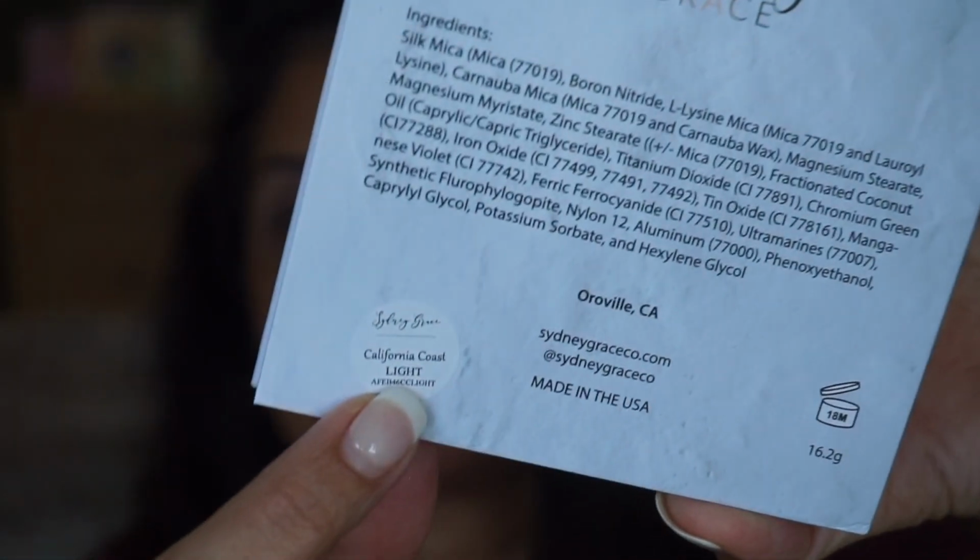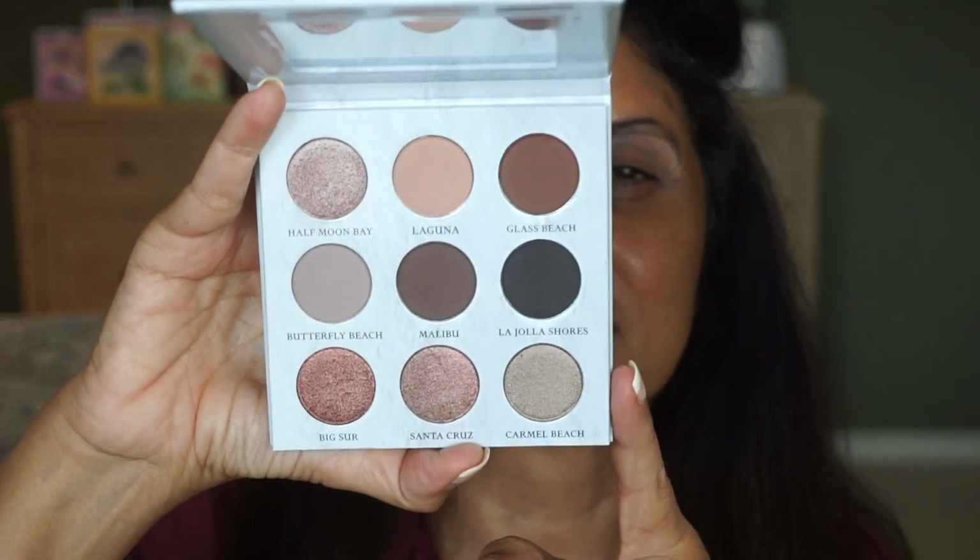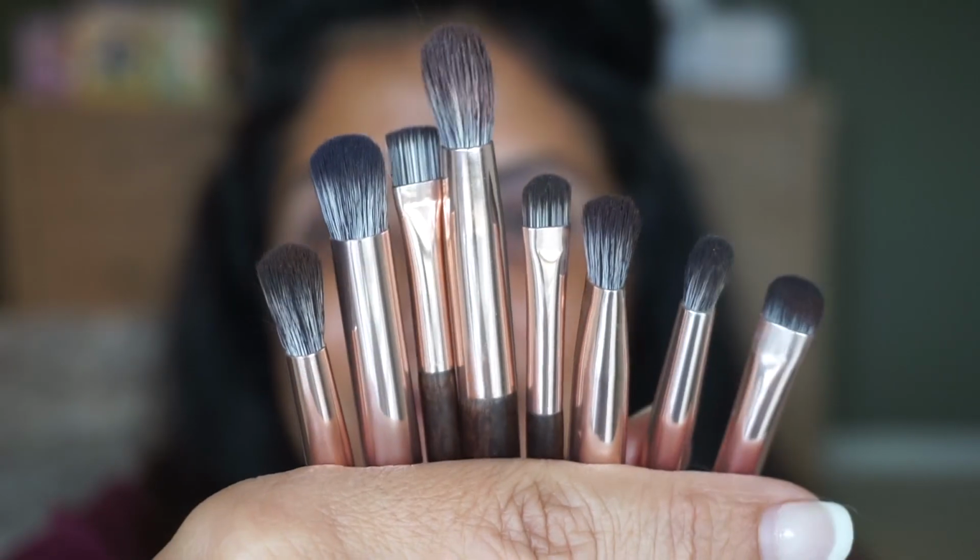Let's go into California Coast, and this is the light palette. Let's see, it's right here. I hope you can see that there. And here's what it looks like. I think you'll be okay for my skin tone. And I'll also be using the Sydney Grace eyeshadow brushes. What's unfortunate is that they do not name the brushes or give it a number. So I'm just gonna try to say it's the fluffy one, dense one, or the angled one. But here are the brushes that I got.